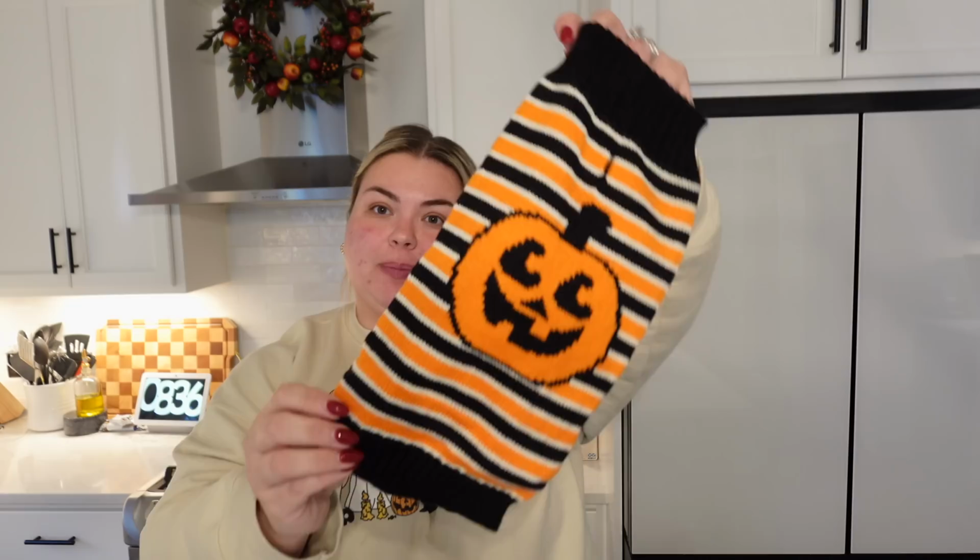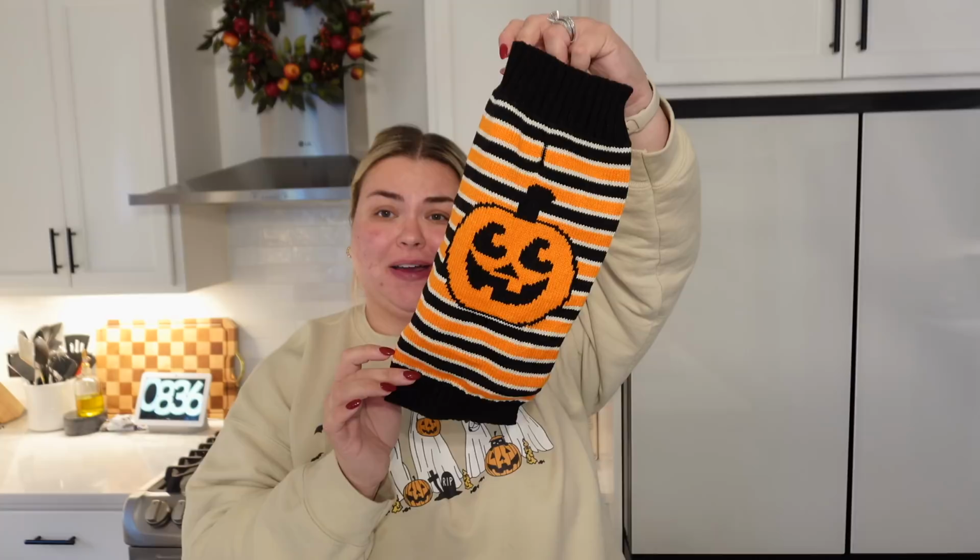Amazon had so many good dog sweaters. And I like this one because it didn't have sleeves. Oh, and it has a little hole for the harness clip. But I loved the stripes with the little happy jack-o'-lantern. I had a really hard time picking because they were so cute. And it's just on brand with the sweatshirts. So, you know, momentarily we're gonna have to put this on him.